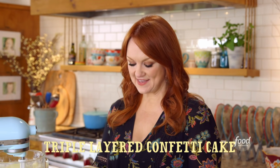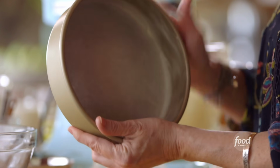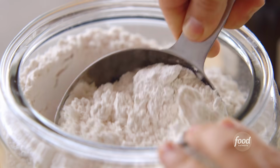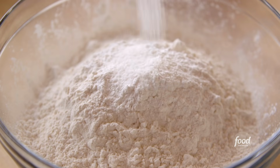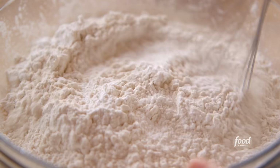And that meant Todd got to choose the cake. He's a big fan of confetti cake, and the more layers, the better. I've just greased and floured 3 cake pans. And now I'll whip up the dry ingredients for the batter. It's cake flour, then all-purpose flour, baking powder, and some salt. Then I just whisk it together.